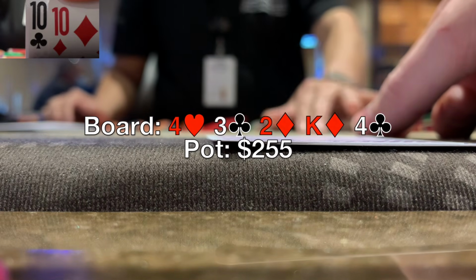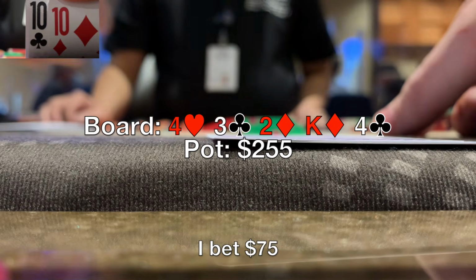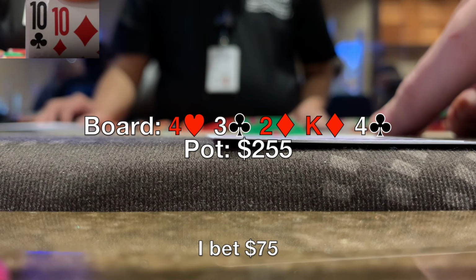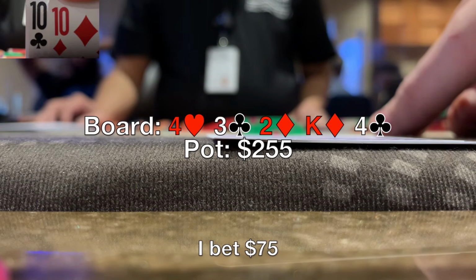There shouldn't be any 4s in the big blind's range. The button tank called on the flop. His decision probably would have been a little quicker if he had something like ace-4, 5-4, 6-4. I bet 75 for value. It's a small sizing for me so that I can get value out of hands like pocket 9s down to 5s. That's the most probable scenario in my mind.